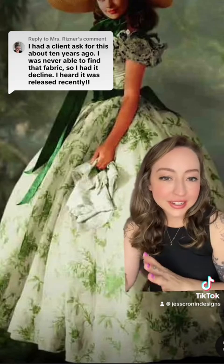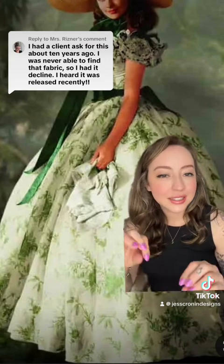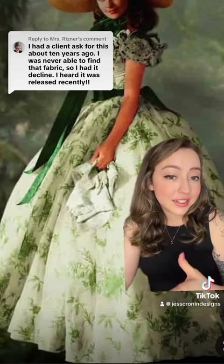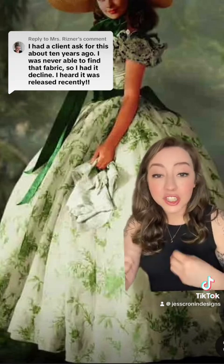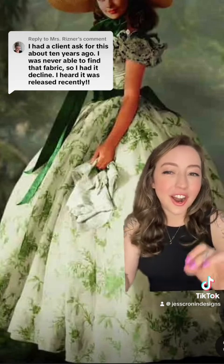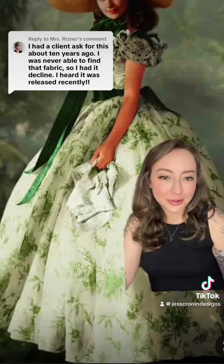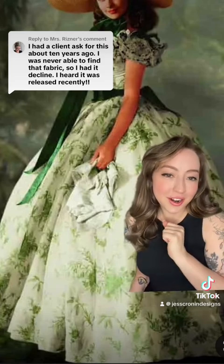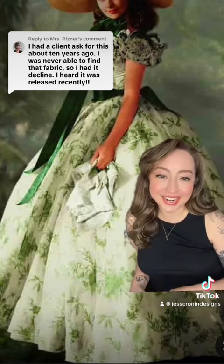He had references from historical garments, and he really wanted to utilize the color green to explain how Scarlett felt in this scene. If you rewatch the film, a lot of the scenes where she is feeling jealousy, she is wearing green. And he said he wanted that arsenic green that was incredibly popular for Victorian debutantes and young socialite ladies. So they took 20 yards of silk organza fabric and screen printed it by hand.